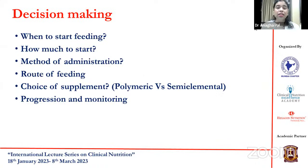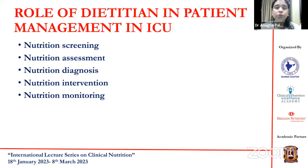Okay. Now, these are some of the decisions that we need to make as dietitians in the ICU. It could be when to start feeding, how much to start feeding, as Sukhada said in the intro, method of administration of the feeds, what are the routes of feeding, choice of supplements, whether we are going to use a polymeric formula or a semi-elemental formula, and how are we going to monitor the progress.